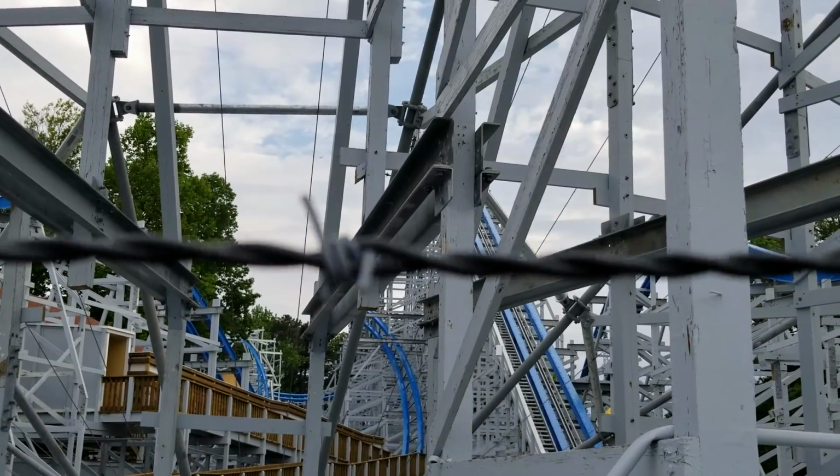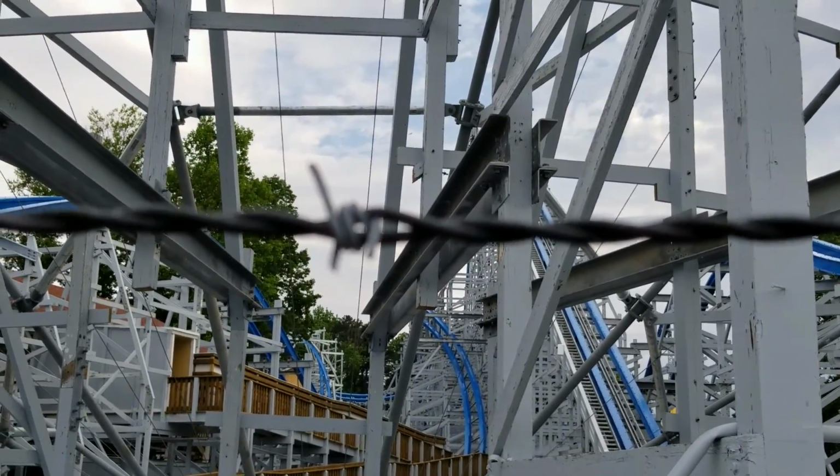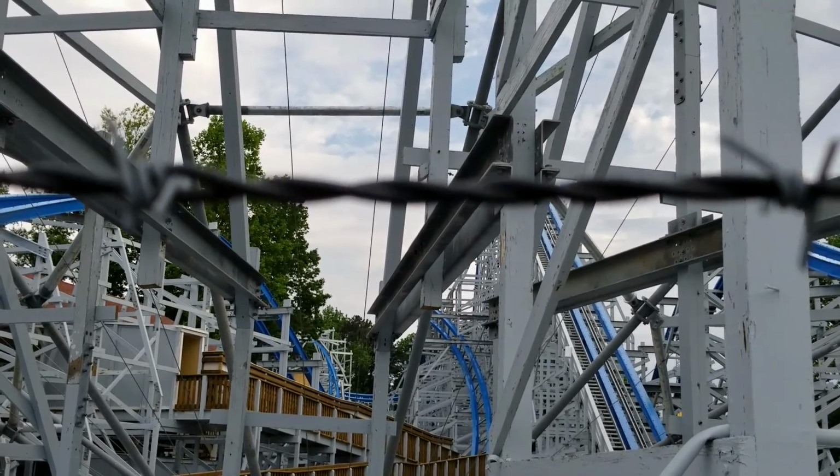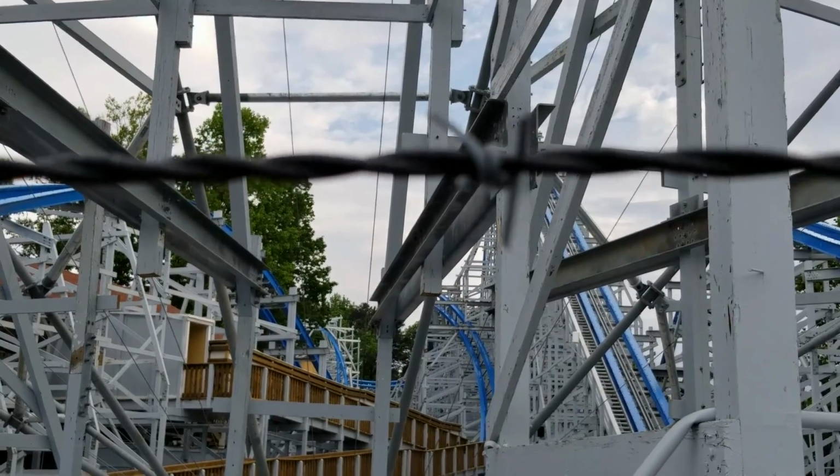Bear with us here, and we're going to get a different angle. But they are working on it. Test runs have been happening, as you saw earlier. We're just waiting to see how many more they have for the day, and we'll see more and more progress.